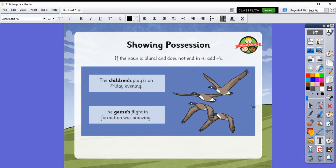Another time, plurals don't end in an S. So if there was one child but 2 children, children doesn't end with an S, so we have to add the apostrophe S. The children's play is on Friday evening. If we're talking about one goose, but 1, 2, 3, 4 geese that were flying, then we'd have to say the geese's flight in formation was amazing, because there's more than one goose, there are 4 geese. So we have to add the apostrophe S.